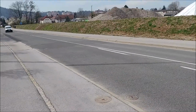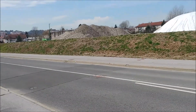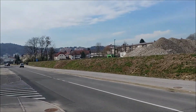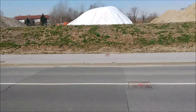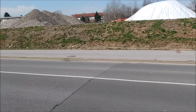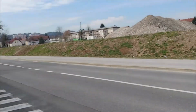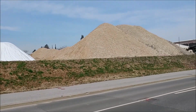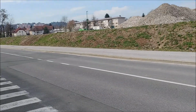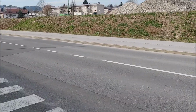I think this is not a construction site, but basically a gravel and sand processing place, if you can call it a plant. As you can see, another. And basically they are here storing the material to make sand for construction or gravel. Now you have different qualities of it, from larger to small. And I believe this covered one would perhaps be the sand, the finest gravel.